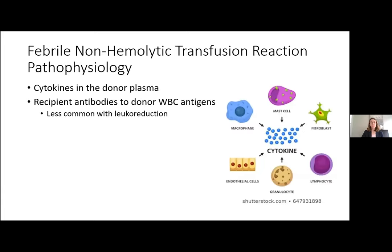There are two proposed mechanisms of febrile non-hemolytic reactions. First, cytokines from donor white blood cells are released during product storage and cause a minor systemic inflammatory reaction in the recipient. Another possible cause is recipient antibodies to the donor white blood cells. Now, in most products, there should not be many white blood cells because there's universal leukoreduction or filtering out of the white cells. However, despite this, some will inevitably remain and could cause a febrile non-hemolytic reaction.